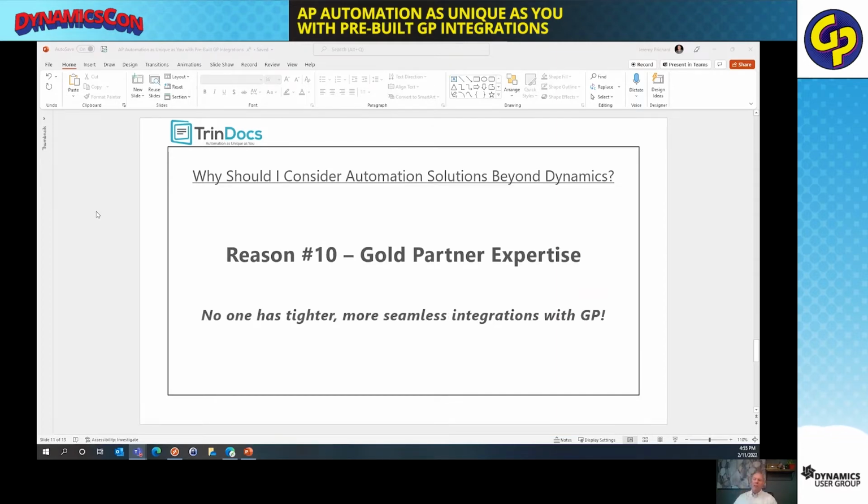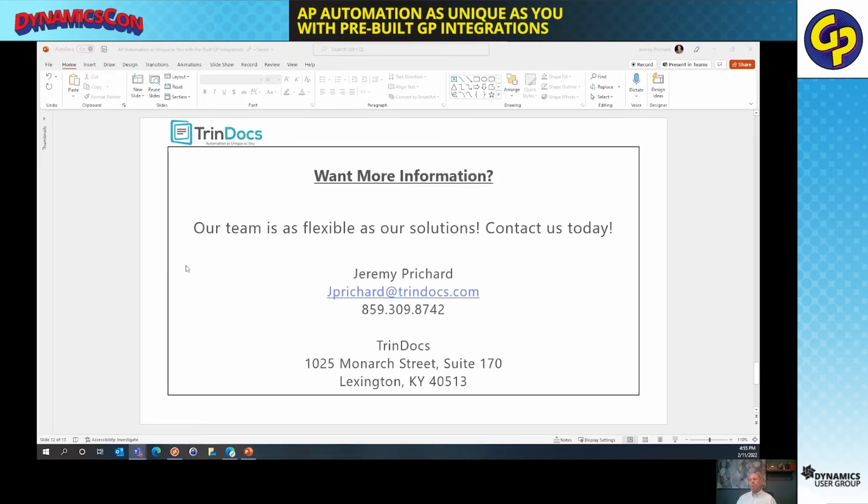Reason number 10. From here, we're going to move on into the solution itself, but we are a Microsoft Gold partner. No one has tighter integrations. No one has more seamless integrations with GP than Trindocs offers you, and that's because we're a Microsoft Gold partner. We work with all of the big name players and a lot of the smaller ones too.